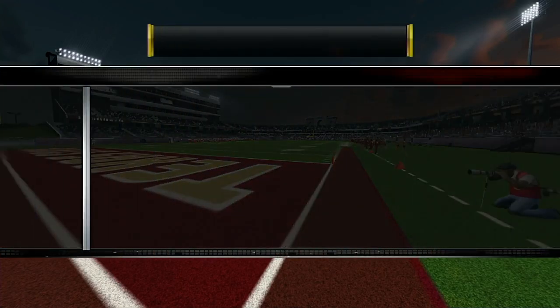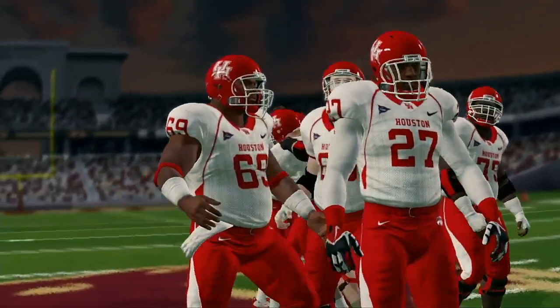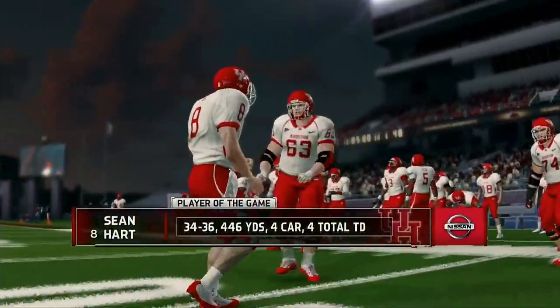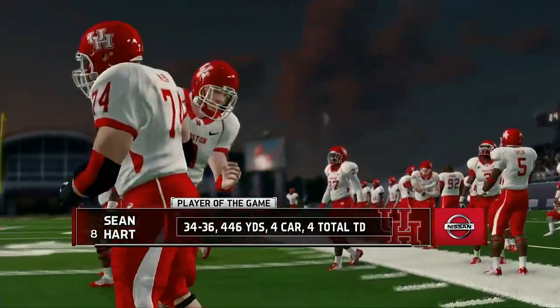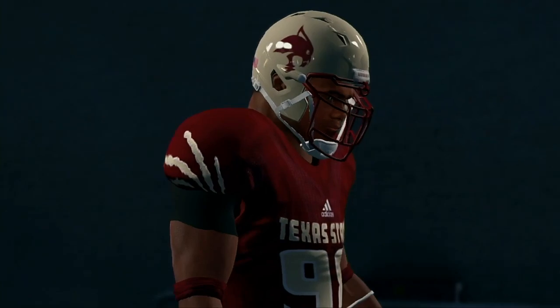Hart's performance today, Kirk, it was just fun for you and I to be part of it, really. Yeah, really, just a campus legend, a guy that went out there and showed why he's one of the most dominant players in the country, and he did not disappoint anybody, including his teammates today. And this one comes to an end. Our final count in this game, Houston 48, Texas State 24.